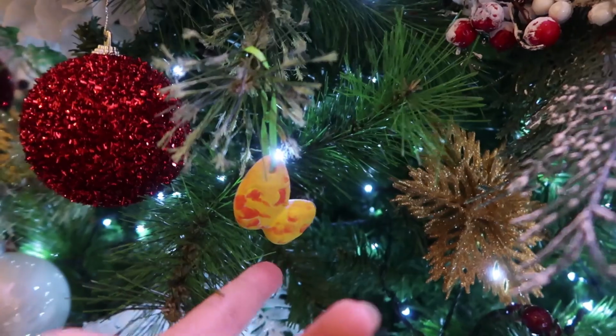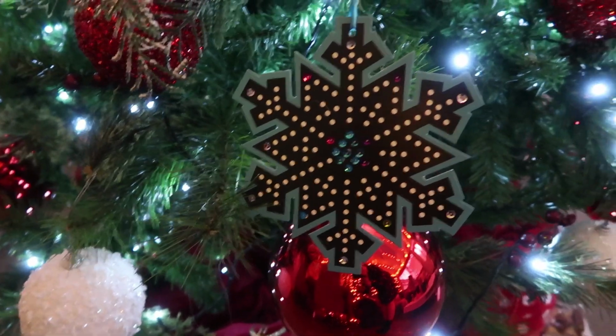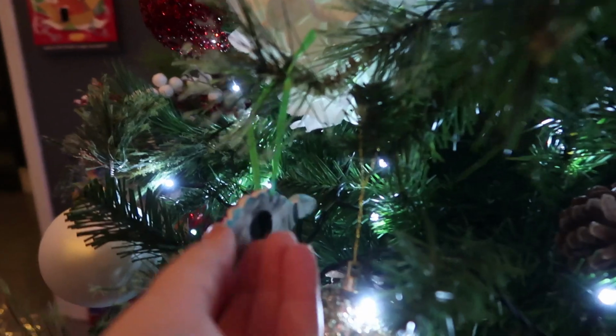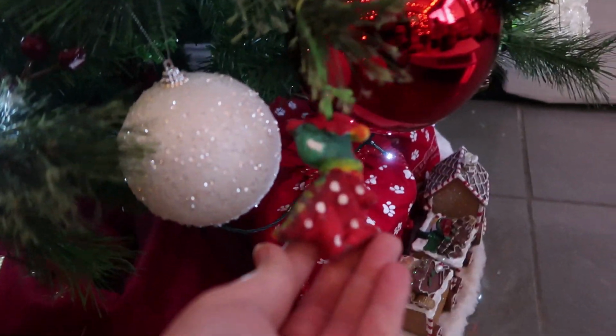We've got these dinosaur eggs. We've got the bead baubles that we made. What else do we have? We have the sequin snowflakes as well on there. And then we've got another dinosaur here. And then another one down here too. Now we are going to start our homeschooling lessons.